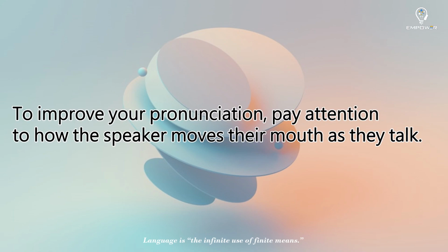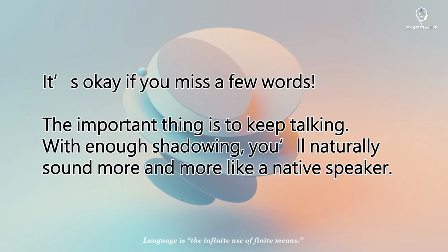To improve your pronunciation, pay attention to how the speaker moves their mouth as they talk. It's okay if you miss a few words. The important thing is to keep talking. With enough shadowing, you'll naturally sound more and more like a native speaker.